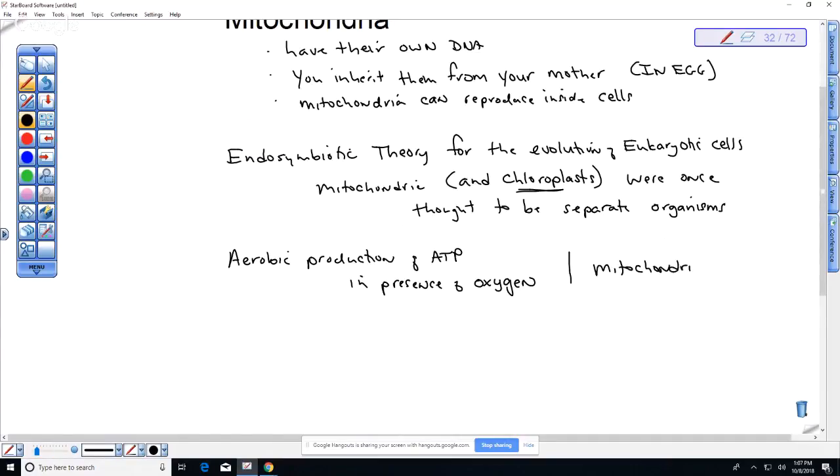So what type of cells do you think might have lots of mitochondria? What cells in your body might have lots of mitochondria? What cells need a lot of ATP? Muscles, excellent, right? So muscle cells have lots of mitochondria in them. Actually, there are different types of muscle cells. The ones that are said to be oxidative, slow oxidative, have lots of mitochondria because they're using oxygen to produce ATP.